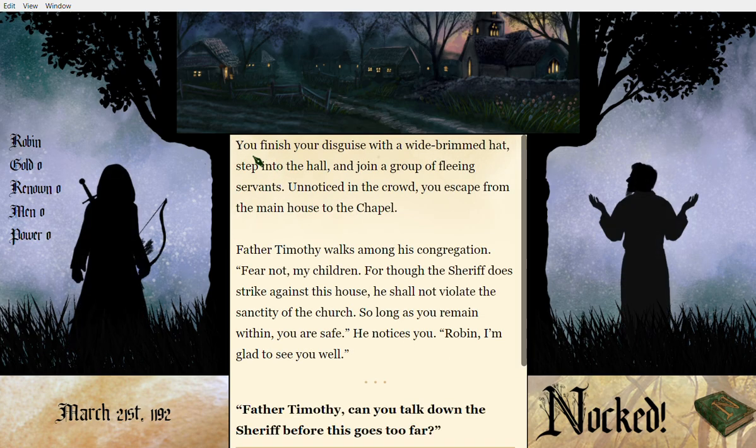Alright, so you finish your disguise with a white-brimmed hat, step into the hall and join a group of fleeing servants. Unnoticed in the crowd, you escape from the main house to the chapel. Nice. Alright, so Father Timothy walks among his congregation.